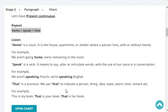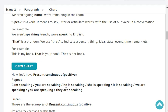Speak is a verb. It means to say, utter, or articulate words with the use of our voice in a conversation. For example, we aren't speaking French. We're speaking English. That is a pronoun. We use the word that to indicate a person, thing, idea, state, event, time, etc. For example, this is my book, and that is your book.